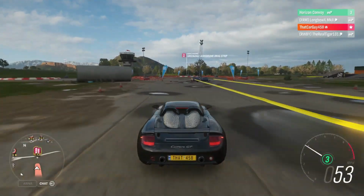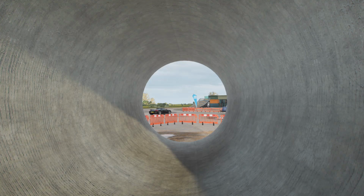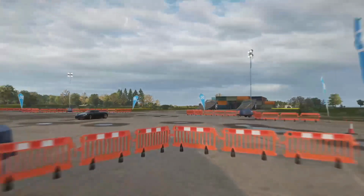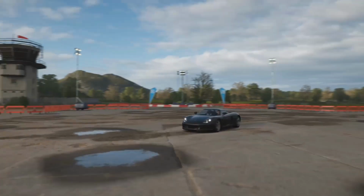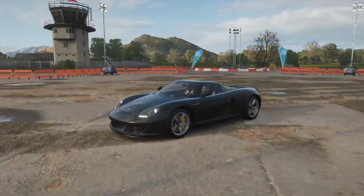This is what I've picked, the 2003 Porsche Carrera GT. It has a 5.7-litre V10 with 605 brake horsepower, and it's known for being the safest supercar of all time. That might not be entirely correct, but it's lovely, it's got a V10, and it sounds amazing. That's why I picked it.